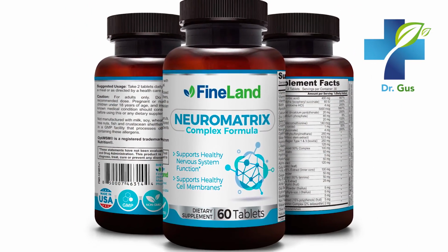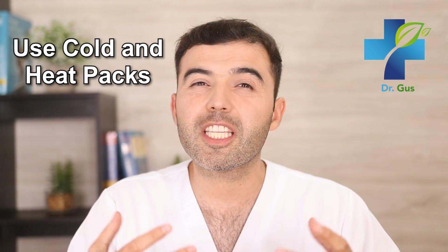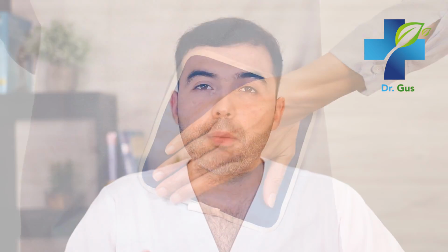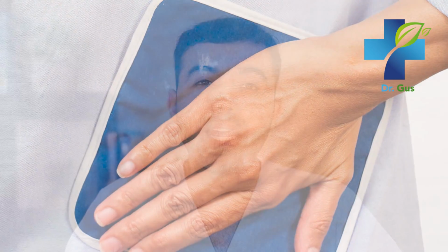Never forget alpha lipoic acid. Number 2, use cold and heat packs. When you first start experiencing sciatica pain, applying a cold pack can provide a lot of relief, especially if pain has an inflammatory characteristic to it.